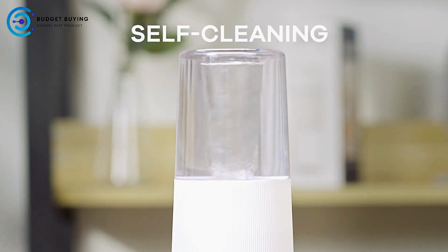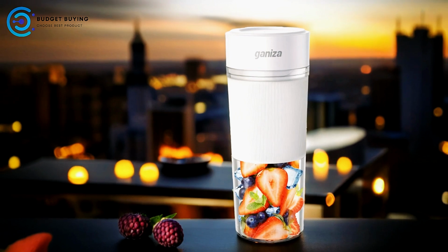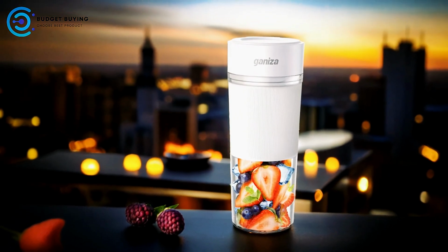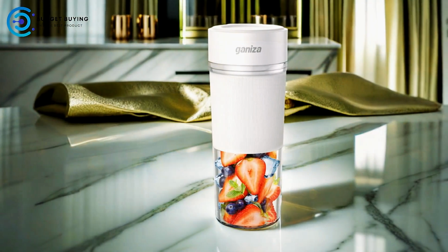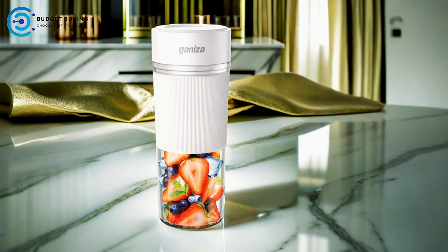Cons: limited capacity. The blender's 10 oz capacity may be a drawback for those who need to prepare larger quantities of beverages. While it's perfect for personal use, it may not be suitable for families or individuals who want to make multiple servings at once.